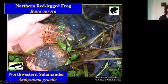This is just a comparison of a northern red-legged frog egg mass to a Northwestern egg mass. You can see that the red-legged frog egg mass is really floppy and kind of falling off the hand, whereas the Northwestern egg mass is staying very firm and holding its shape.